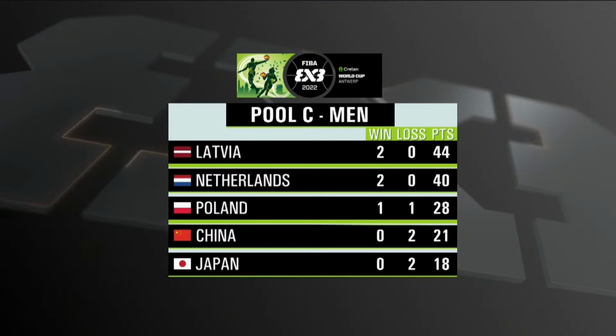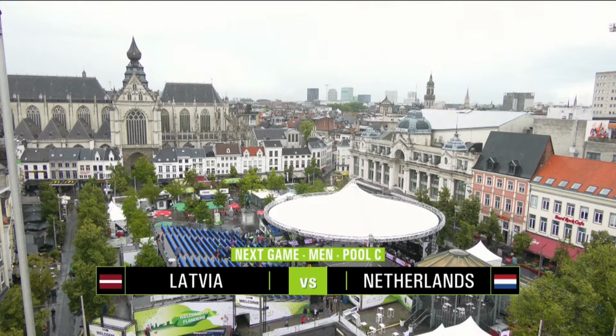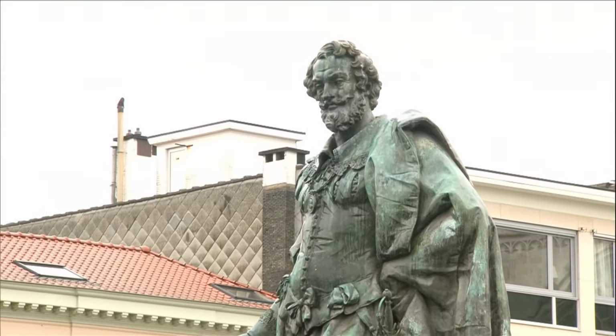Now we will turn it over to the men with Latvia and the Netherlands. Ready to go at it. Once again, familiar foes on the Pro Tour and in national competition. Both of these teams come in undefeated. Our first two teams had not got a win. Latvia's national team back intact as Batman has returned.